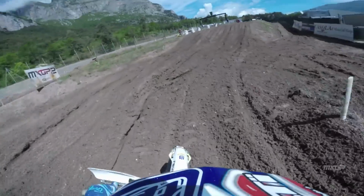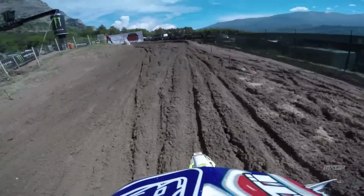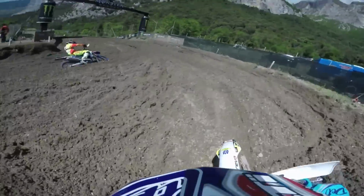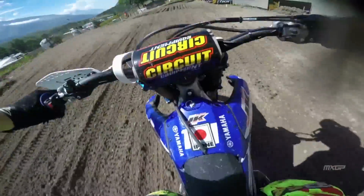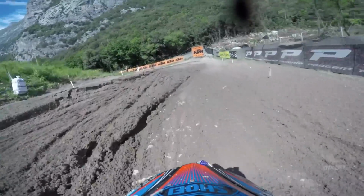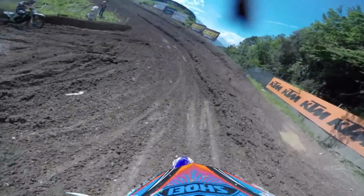A jump here into this right, over a step up, and then into one of the slowest corners on the track if you take the inside line. Of course, you can rail the outside. Under the Monster Energy banner through a series of waves, bringing the riders back towards the start area. Through this fast right, and then downhill into this off-cambered left. Again, a choice of lines through there.